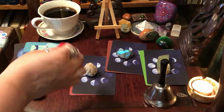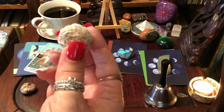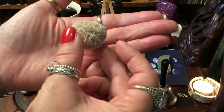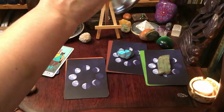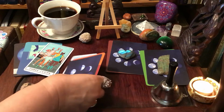All right, let's go ahead and move on. We're going to look under the sandy stone. Okay, let me see if I can get that sparkle. Well, I wasn't able to see it, but let's move forward. Oh, ring the bell. Okay, let's see what we have here.